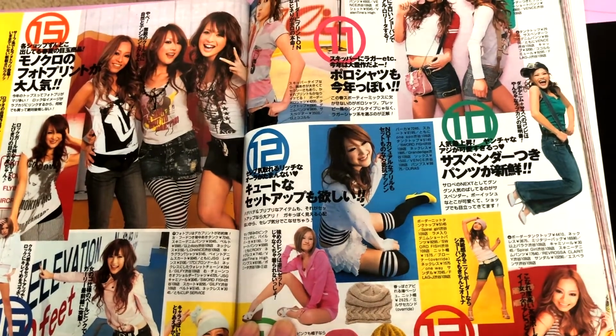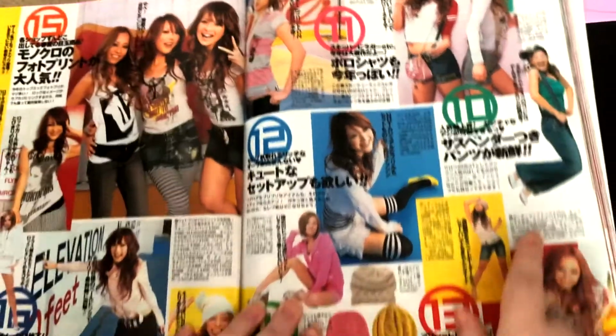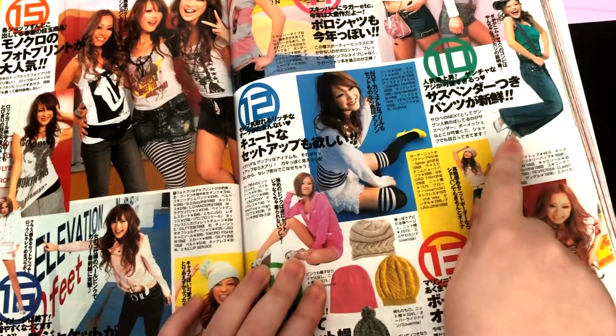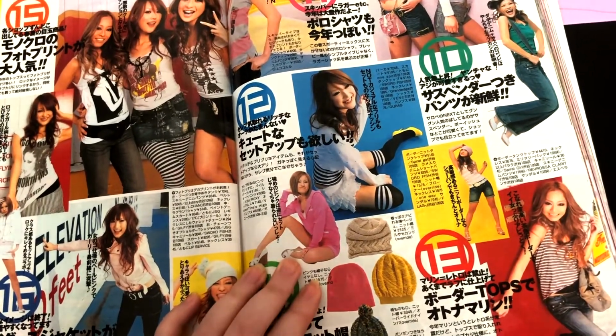I can't tell what because I'm not reading fast enough. I'm just flipping through this, but once again, kind of casual outfits. I really like this color a lot. This color is really fun. We have flared jeans. I love jeans like this. I wish they'd bring them back and they not be so freaking high-waisted.